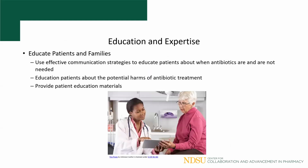The next core element is education and expertise. It's important that we do use effective communication strategies to not only educate our patients, but also our providers and our clinic staff so they understand information around antibiotic stewardship as well. And not only just talk about antibiotics, but when they are and aren't needed, what the harms are as well. The antibiotics aren't always the safest choice.